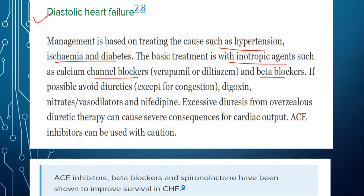So what is the main problem with diastole? The heart cannot relax, right? So you have to give some time for the heart to relax. Which medication can do that? The medication which can reduce the heart rate and reduce the contractility, right? The two medications which work best in this case are rate-limiting calcium channel blockers, which are verapamil and diltiazem, and any of the cardioprotective beta blockers. Is this clear for everyone, why we are choosing calcium channel blockers and beta blockers in diastolic heart failure?